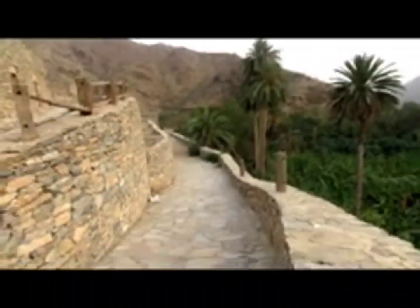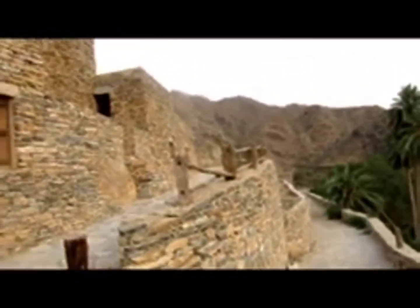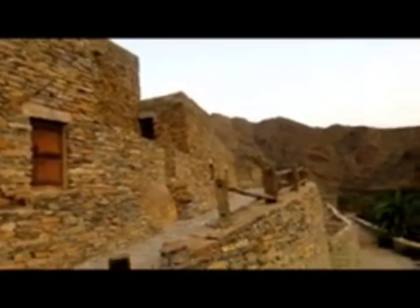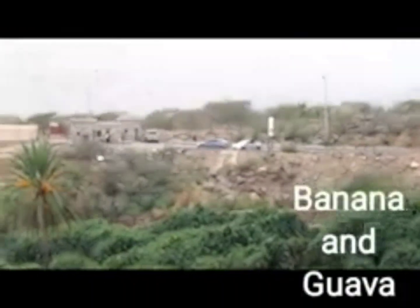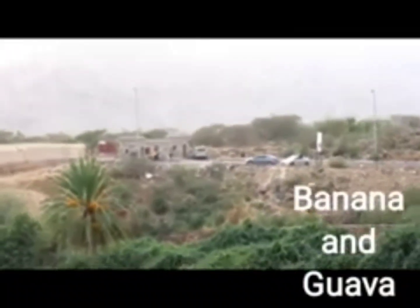So the Ain village. This marvelous village, which is all made of stone. Amazing creation. So there is no other material, it is all stone. Even the roof is all stone, and even the floor you can see is constructed of stone. This is the entrance where you have to pay a 10 riyal entry fee.